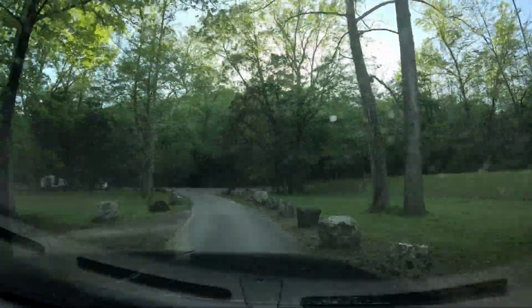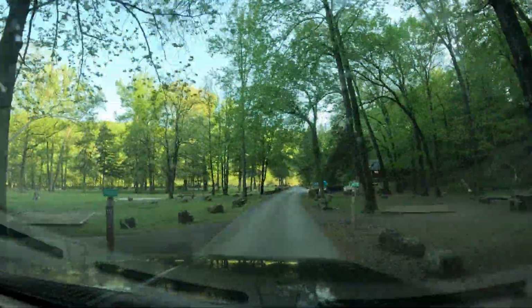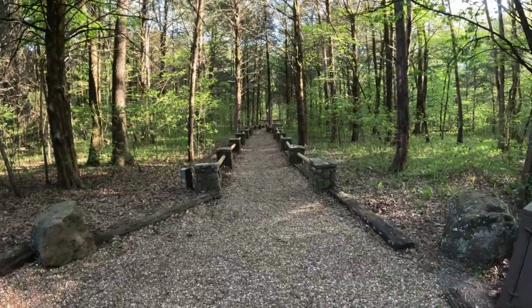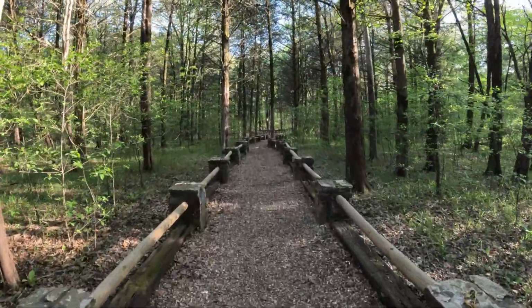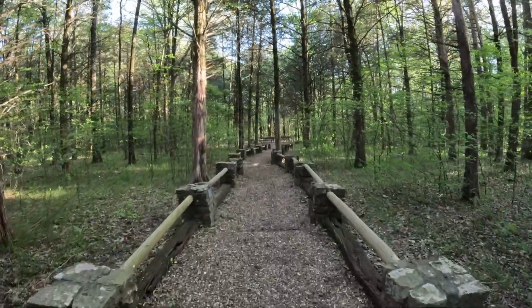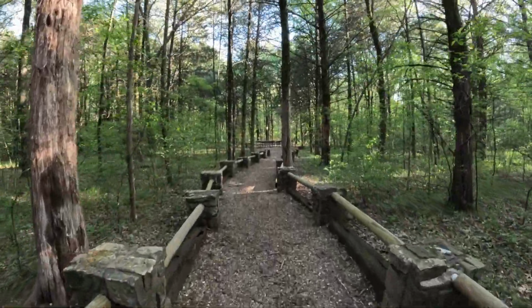The tent camping area is closer down to the waterfall, and it's right by the water. This is walking down into the amphitheater. Beautiful space. This would be a wonderful place for a wedding or a vow renewal. So pretty.